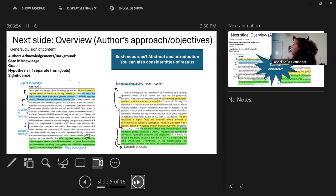What you want to start out with is, in your top left corner, your general division of content as your introductory slide. So you're going to have acknowledgements and background, gaps in knowledge, goals, your hypothesis, if it's separate from goals. If not, usually you can group that into goals of the paper, and significance.